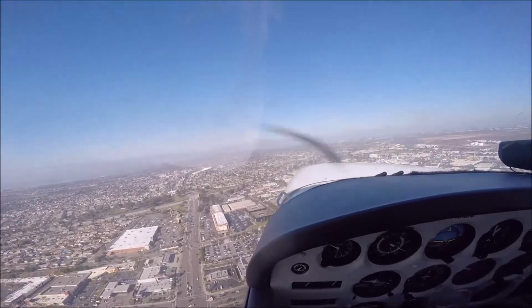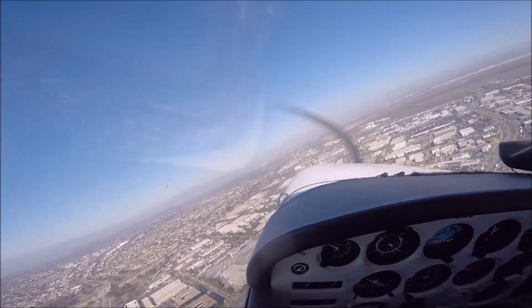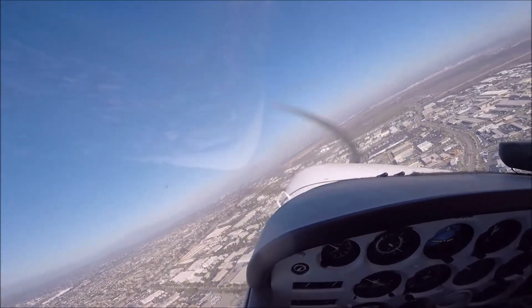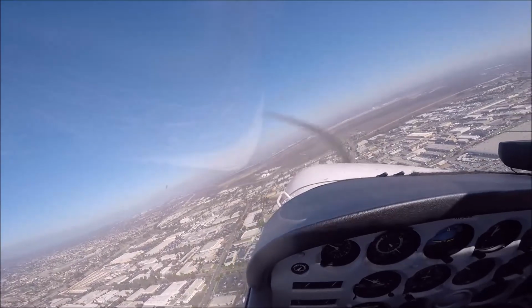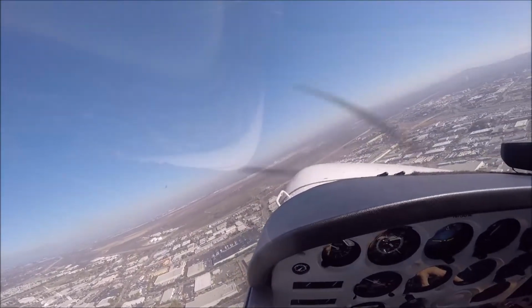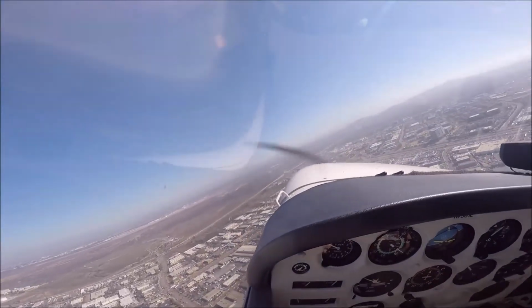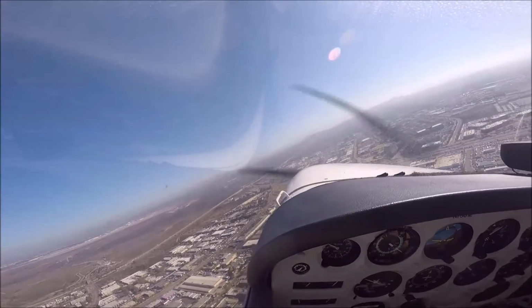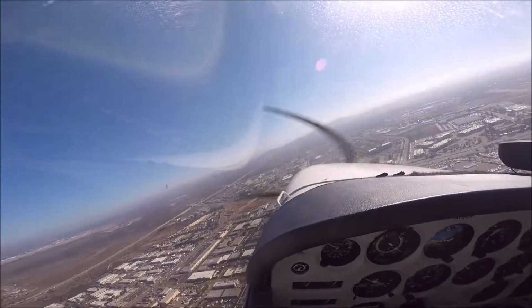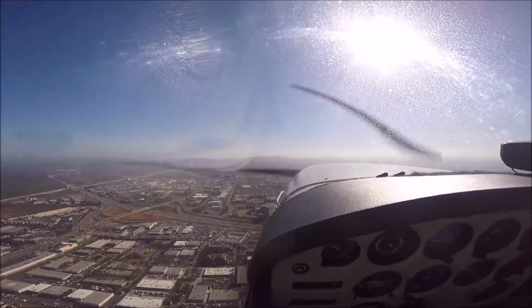Okay, so ready to turn. Might have to do a little more aggressive turn than usual. Stay away from the 15 freeway right there. Pitching 75 knots is what we need. A nice 30-degree roll. A bit aggressive route here, but that's okay. Just staying close to the runway just in case something goes wrong. All right.